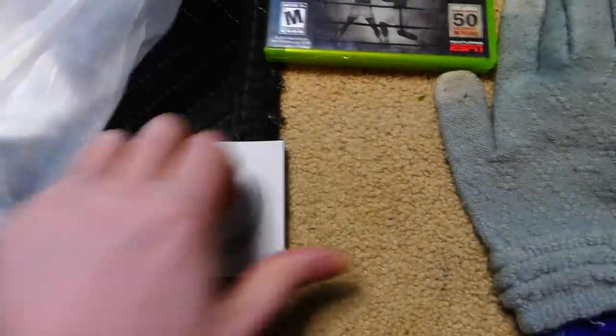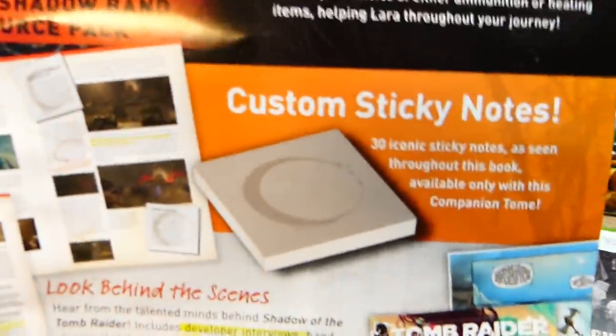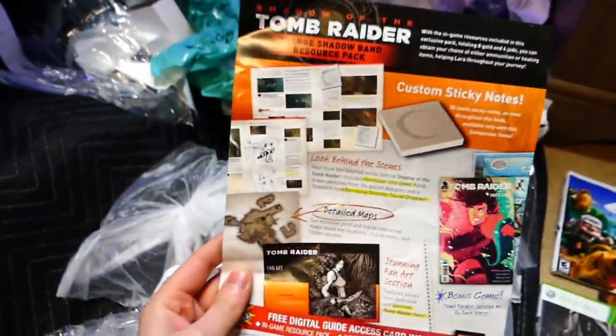Wait, are these the post-it things? No way. They are. They're post-it notes. Okay, so in this pile of garbage, it's probably on the bottom. There was that piece of paper before for the, oh, there it is. I'm trying to get it. It's like a disco. The freaking Tomb Raider. I knew I saw it a second ago. Custom sticky notes. That's them. Oh, that is awesome.